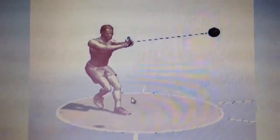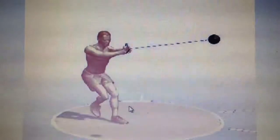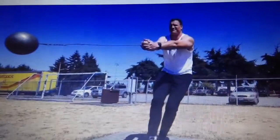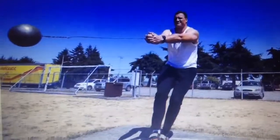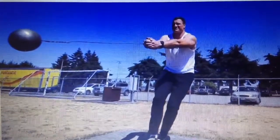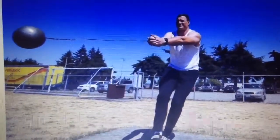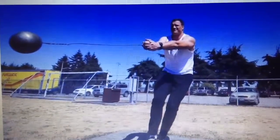The hammer throw event started in the early 1900s for men, and in 2000 made its debut for women. The early hammers had forged iron heads and wooden handles. Now the International Association of Athletics Federations, or the IAAF, requires use of a wire-handled spherical weight.